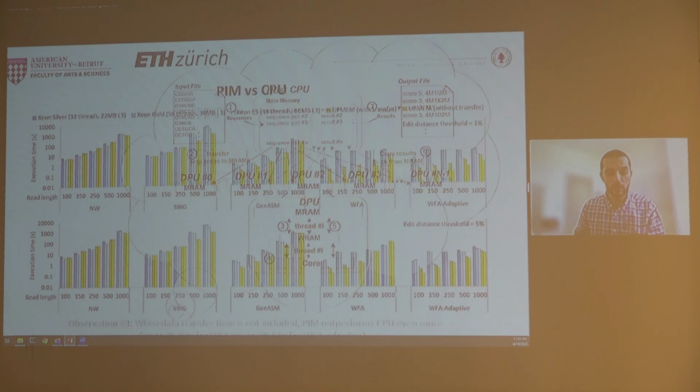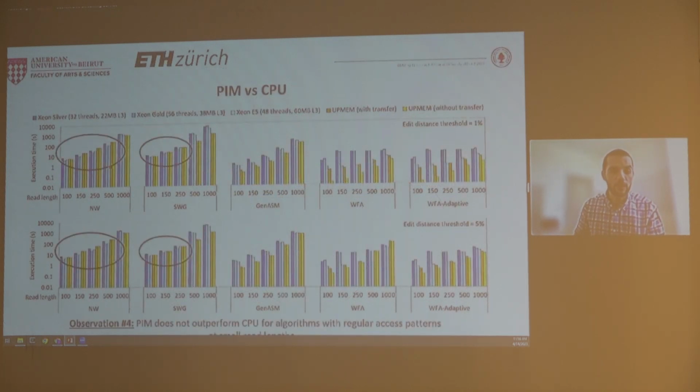The final observation from this plot is that for the algorithms that have regular accesses, like Needleman-Wunsch and Smith-Waterman, and then also for the cases where we have small read lengths, we see that the CPU actually outperforms PIM in these cases. And that's expected because when the read lengths are small, the data structures are small, so the memory bandwidth is less of an issue. And also when the accesses are regular, the CPU cache tends to be good at dealing with those. So again, it helps with the memory bandwidth. So where we really see the biggest improvements are when we have the more irregular memory accesses coming from the algorithms like WFA.